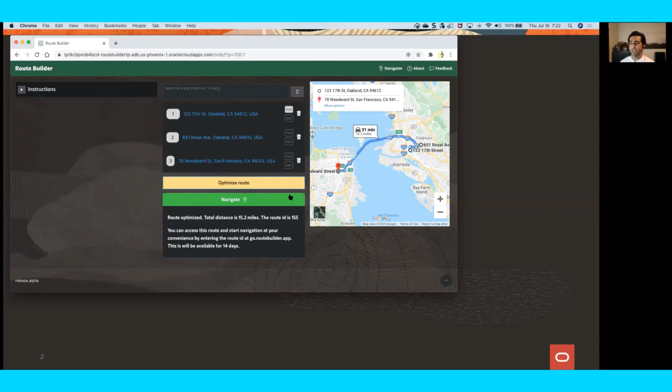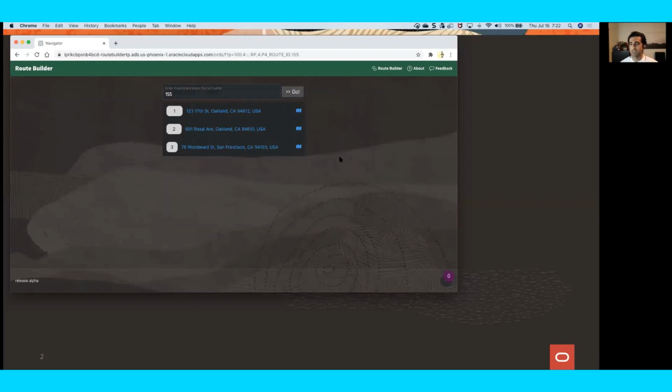Now, the second part of the application is, okay, now that I've built the route, I need to give this route to somebody else, right? Like a driver who can use this. So the way that I've gone about it right now is to generate a route ID. So here you can see it's 155. So as a driver, you would open the app on your mobile, and it would take you to a page that looks something like this.